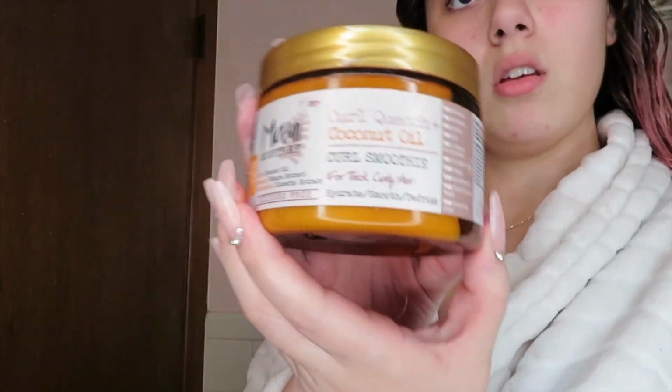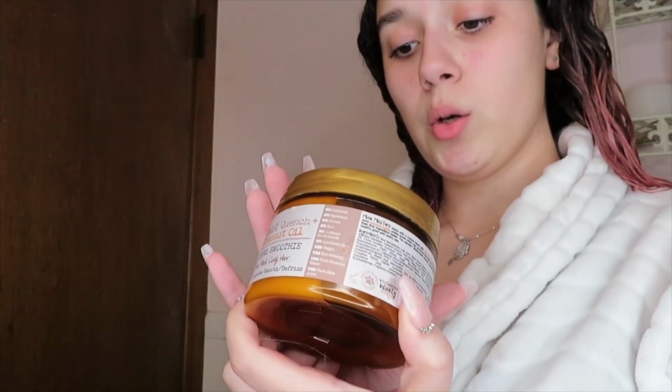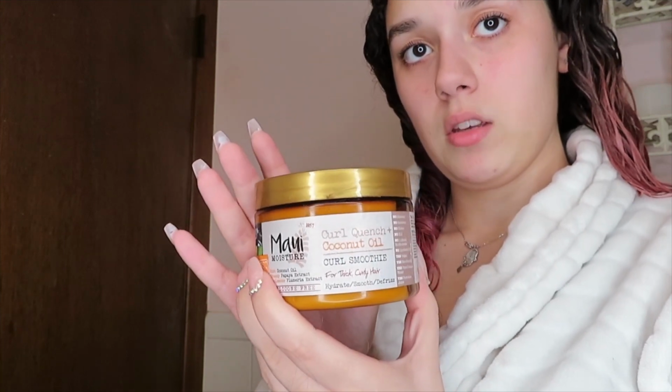Okay, so now Maui Moisture. It is Curl Quench Coconut Oil Curl Smoothie for thick curly hair. It does look like this. It's like a little lotion. Just saturate it again. Literally just blob all of this on. Now, as I told you in the beginning, I don't really have a routine for my hair. I just use products and my hair decides if it likes the product or not.